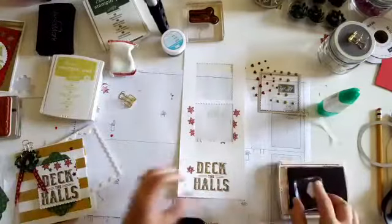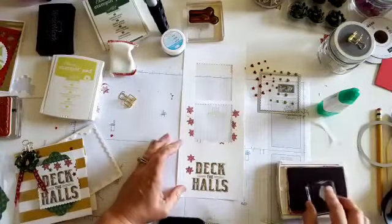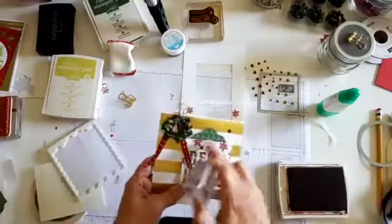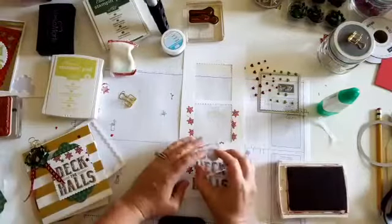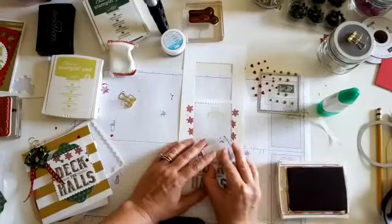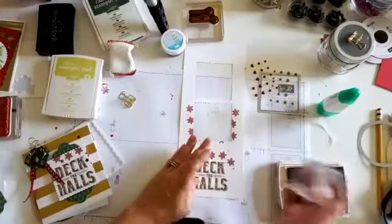Good. I keep stamping little halos with this stamp. So I'm just going to stamp these poinsettias all around my Deck the Halls. In fact, I'll show you. The reason we have the enamel shapes on here is to cover little halos that I stamped. That's the reason for half of the embellishments that make it onto my cards. So I must mess up a lot because I use a lot of embellishments. But I also just love rhinestones.